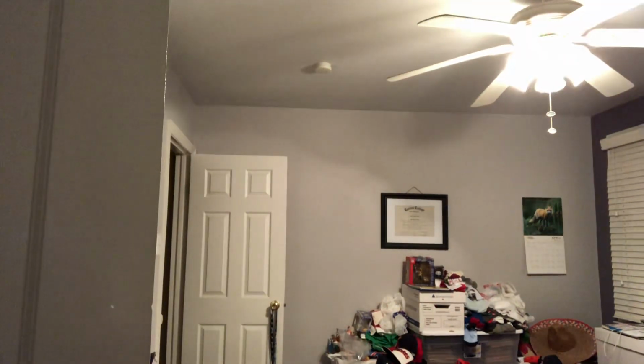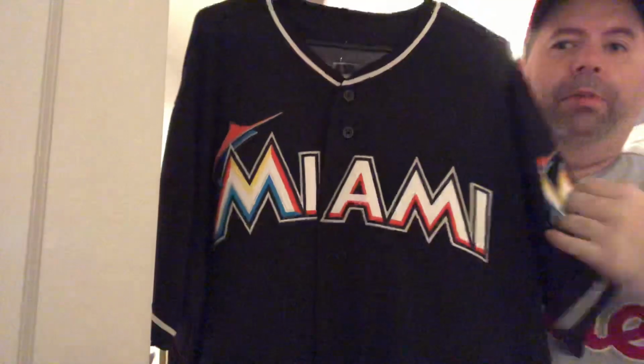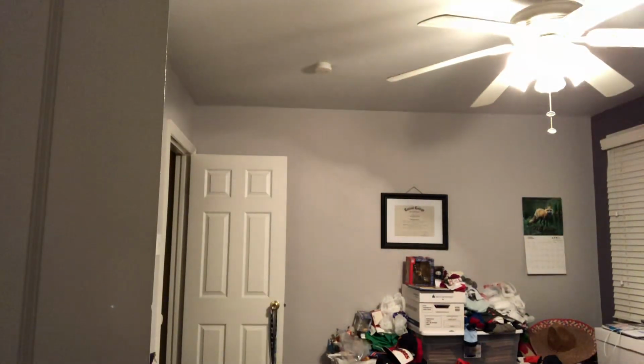And speaking of the late, great Fernandez, here's his Marlins jersey, the black alt. Rest in peace. Fernandez, 16 on the back. He was a really good, young, promising pitcher. It's really a shame he passed away at such a young age.